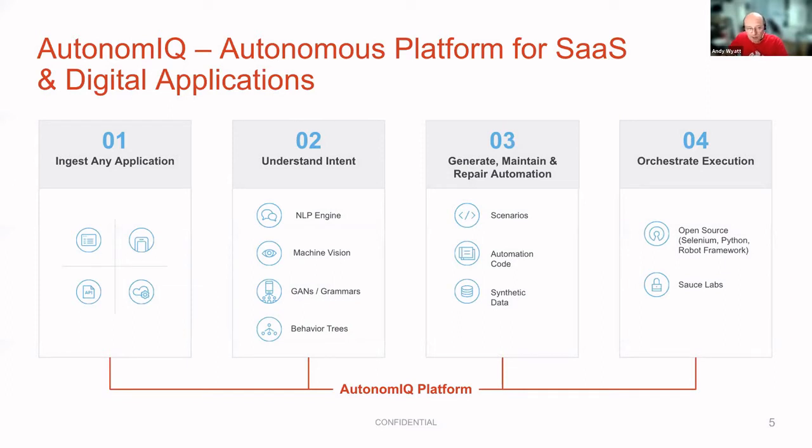There's a bit of terminology on this particular slide. So how do you actually use AutonomIQ? That's the correct pronunciation, by the way, AutonomIQ, in case you were wondering. But how do you use the platform in the context of your existing software development lifecycle? The first thing is, I know it says ingest the application. That implies that we're doing some form of processing of the application in advance.